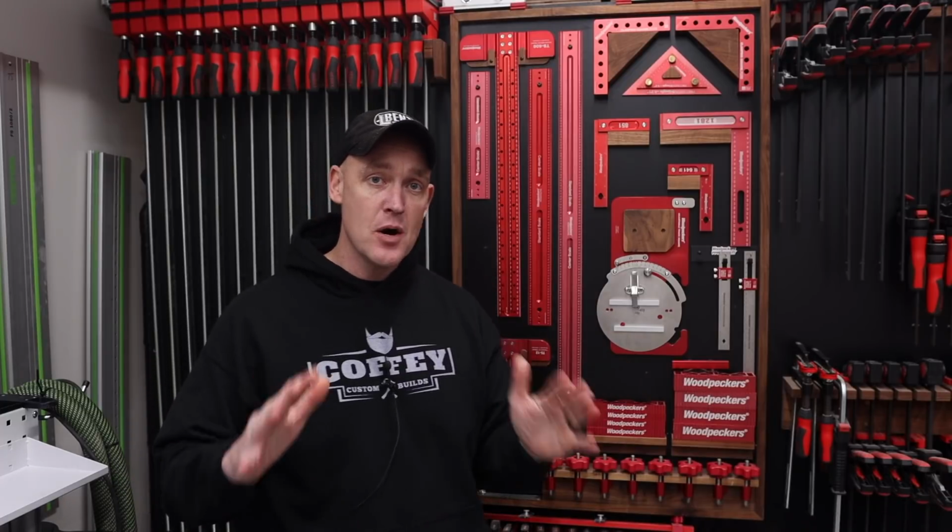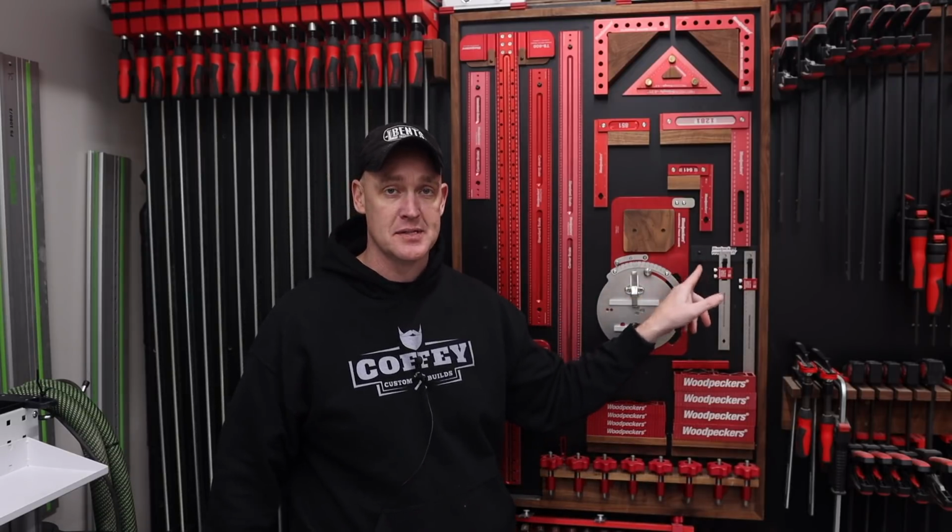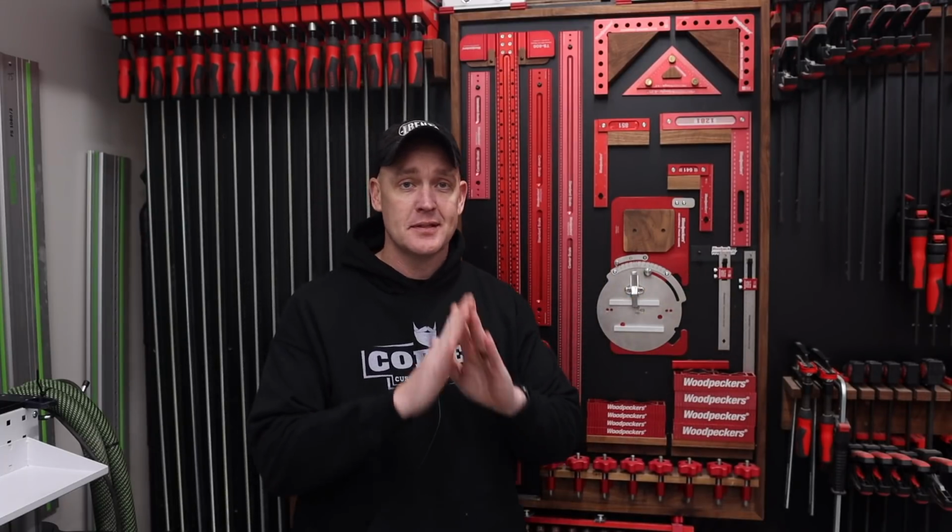Hands down, the most used Woodpeckers tool that I have in my shop, without question, are the Polini pocket rules, specifically the 6-inch. It is by far the most used measuring device in my shop, next to the Incra Tiny T. Everybody knows that I'm a big fan of that, but Polini pocket rules, could not live without. Thank you, Woodpeckers, for making them.